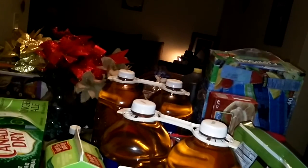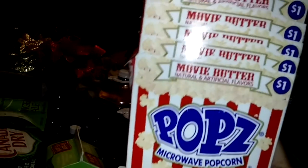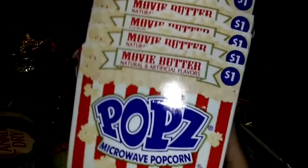This is a snack for movie time. We have movie time, and these popcorns I got from Walmart, they are so good. It tastes just like theater popcorn. It really does. So I got some of those, and my dad likes this too, so I probably will go back and get him some more.